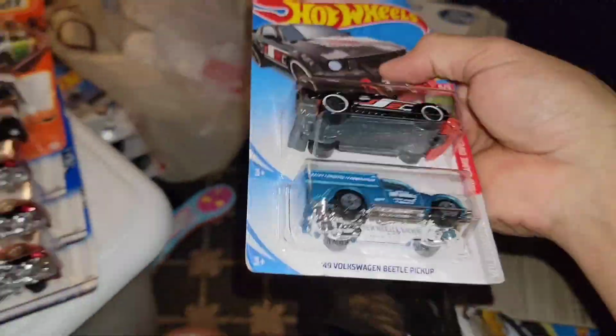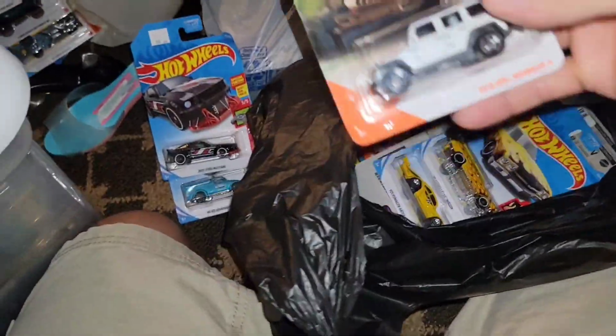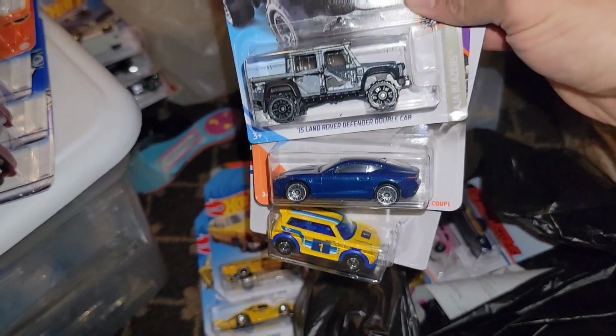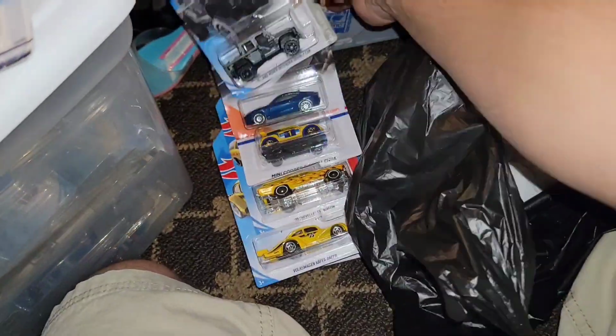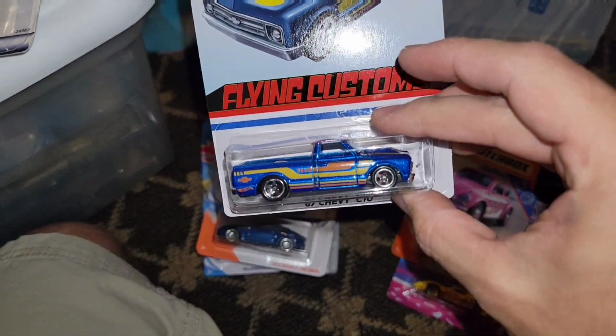All right, there, yeah, these are all the expensive $4 ones that I picked up from that candy store one time. Super expensive, guys. Never ever shop there. That was ridiculous. But I did walk away with some good ones. I know everyone's gonna love the Chevy C10.